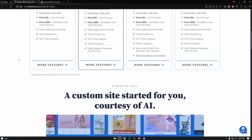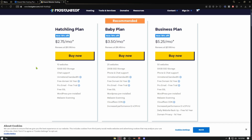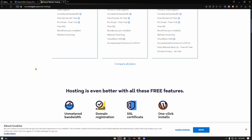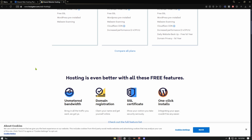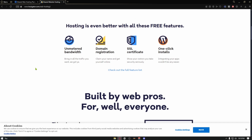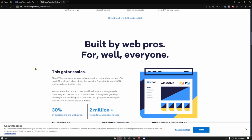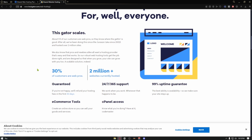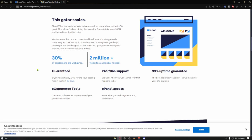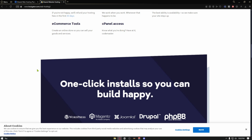Let's get started. Now, first off, let's start with an introduction to Hostgator and Bluehost. Both are well-known web hosting companies with years of experience in the industry. Hostgator and Bluehost are actually owned by the same parent company, Endurance International Group, but they're quite different in terms of features and target audience. Both providers offer various types of hosting, including shared hosting, VPS, dedicated server, and WordPress hosting. But their approach to these features, pricing, and performance is a bit different. Let's break it down and see how each one works.